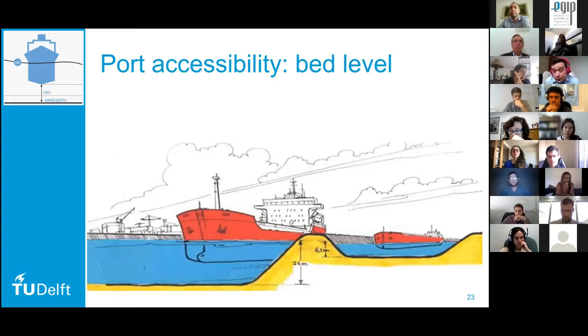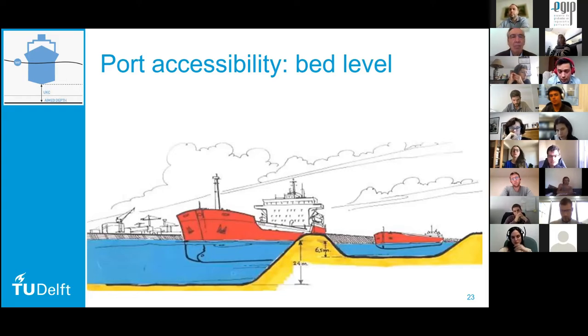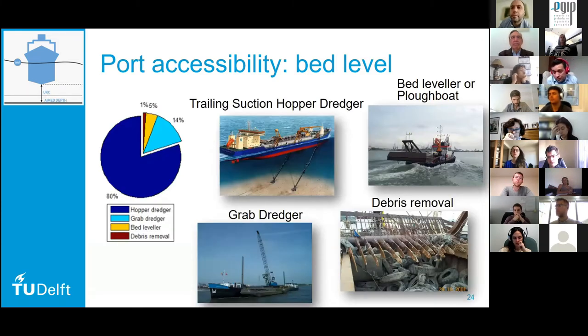Now my presentation brings me to port accessibility bed level. This is the final factor I will be discussing during this lecture. As you know, ports are designed for a certain type of vessels to have accessibility, depending on the size of the vessel. Dredging is executed, capital dredging. However, in order to guarantee the accessibility, the port is also conducting so-called maintenance dredging.